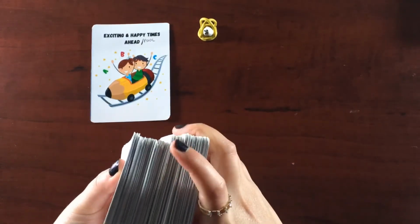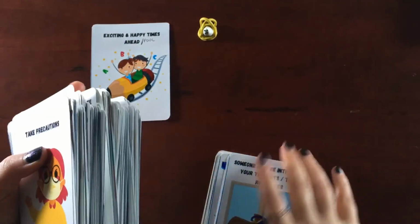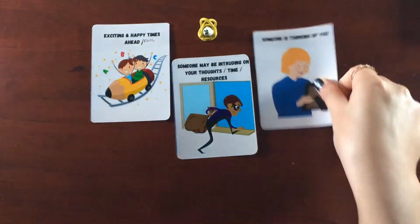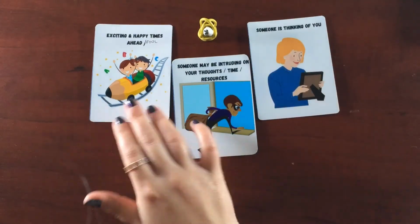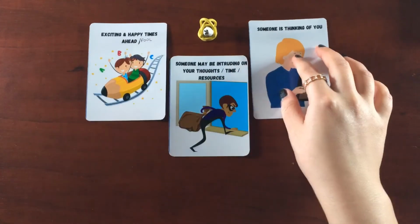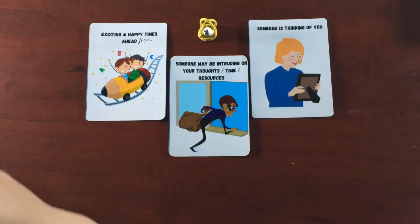Okay, what's happening, pile 4? Okay, now we have this. So we have somebody, oh damn, we have this at the back. So there is something in the past that you're thinking of that's intruding on your thoughts.